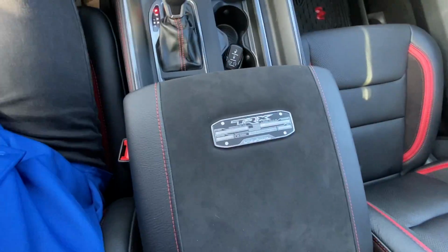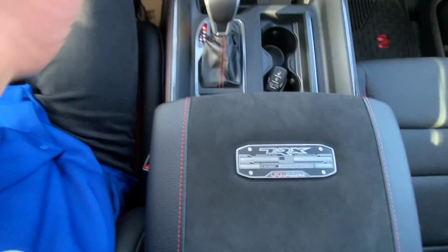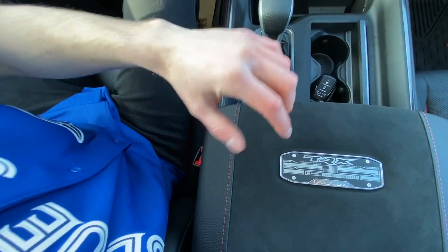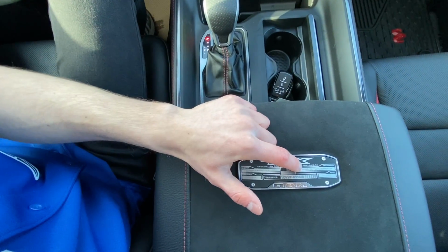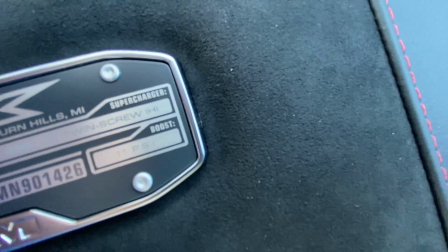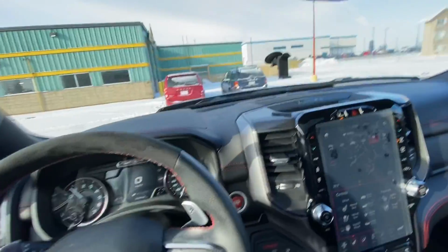Now, as we go down, you can see we have the TRX branding logo. Super cool. You can see that we have the VIN of the vehicle, the horsepower, 702 horsepower, and a 6.2 liter supercharged Hemi. You can see where it's built exactly and how much boost it has. Look, I never noticed that. You can see that it has 11 PSI of boost, which I've never seen on a vehicle before, but that is still pretty dang cool.